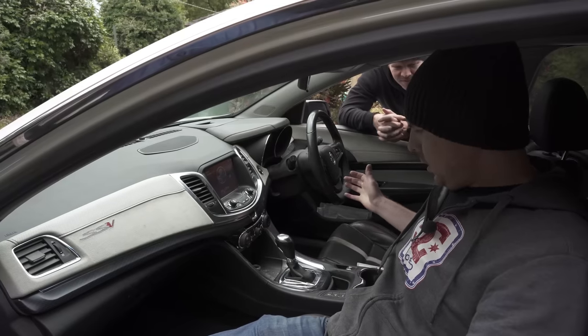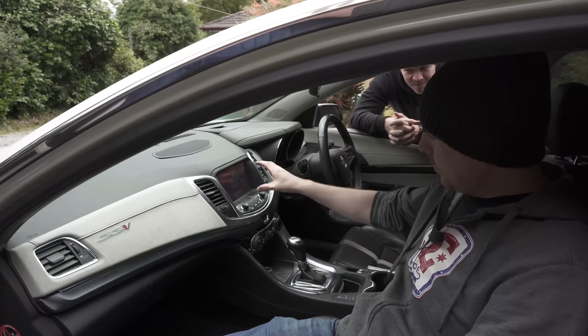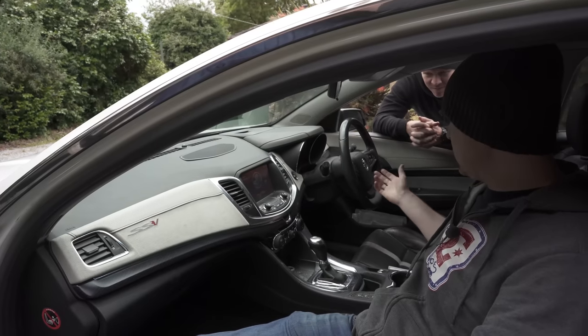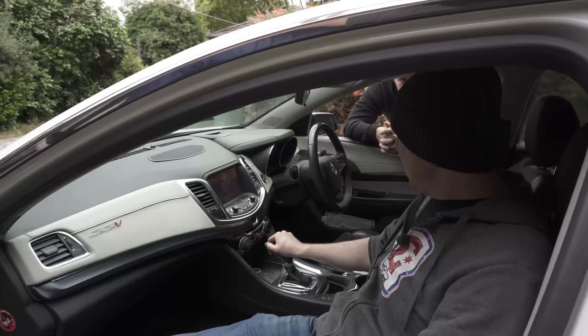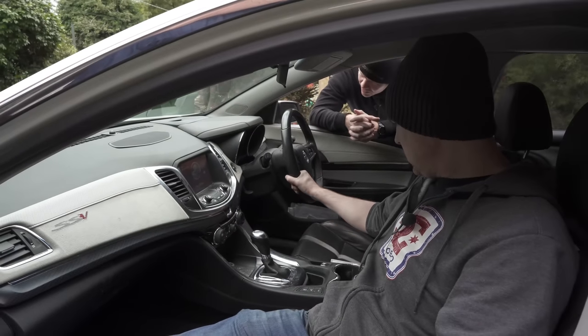So this is pretty much it. It's got your bare basics, climate control, satellite navigation, and whatnot. Steering wheel controls, it's got lane assist, park assist, lane departure and all that kind of stuff. So it's got some technology in it. Yeah, it's got heads up display.